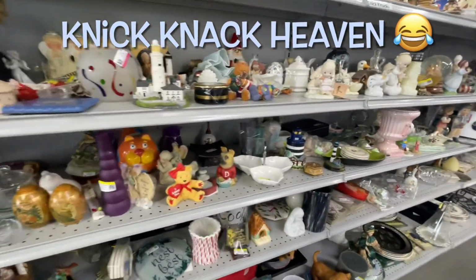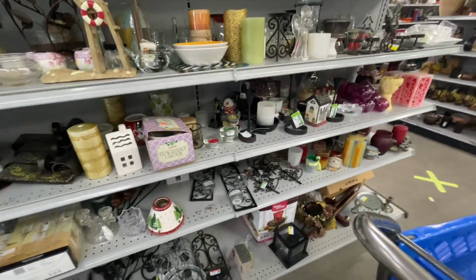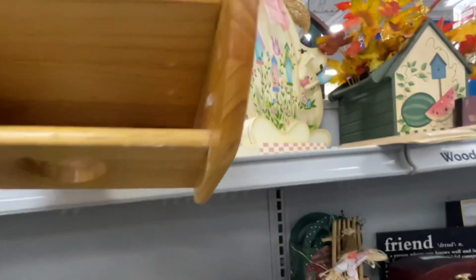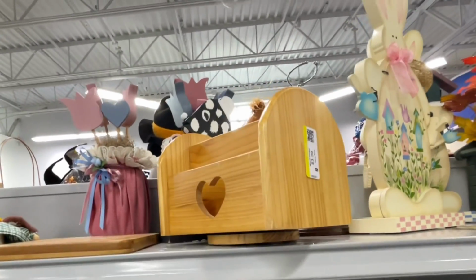Oh my, this is knick-knack heaven for sure. I kind of scanned right through that. I always try to think outside the box on items like this. Now this is like one of those Lazy Susans. I think it's meant for napkins or mail or something, but you could absolutely put your scissors, your rulers, anything in there. For $3.39, I do think it's a decent deal.